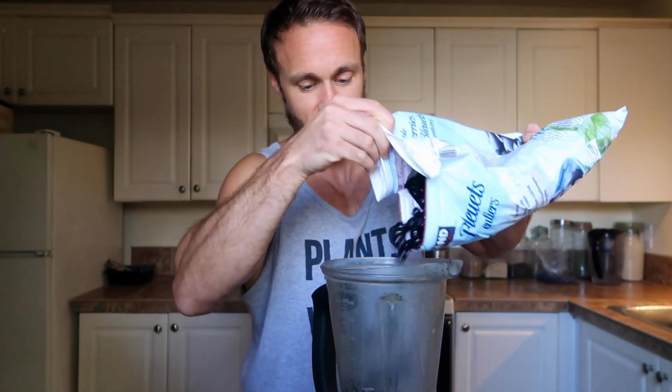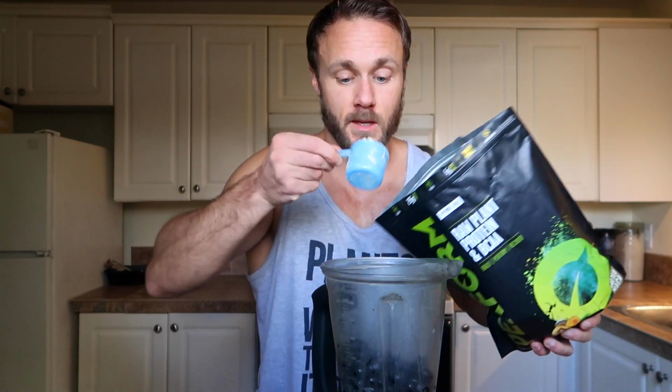And I'm gonna throw some ground cinnamon in as well. I've been loving this in my smoothies lately. Oops. A bunch of frozen blueberries. Probably 1.5 cups or so of those. And a scoop of Vivo Life's Perform protein powder. This is a salted maca flavor. It is so, so good. My favorite protein powder I've ever tasted.